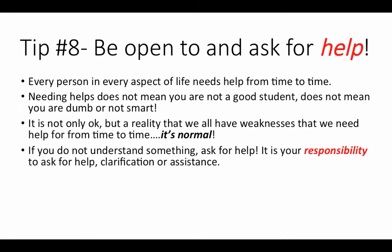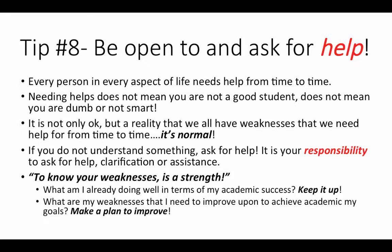If you do not understand something, ask for help. It is your responsibility to ask for help, clarification, or assistance. Your teachers are very smart people, but they are not mind readers. And they do not know that you need help a lot of times unless you open your mouth and ask for help. So please, if you do need help with something, your teachers want to know.